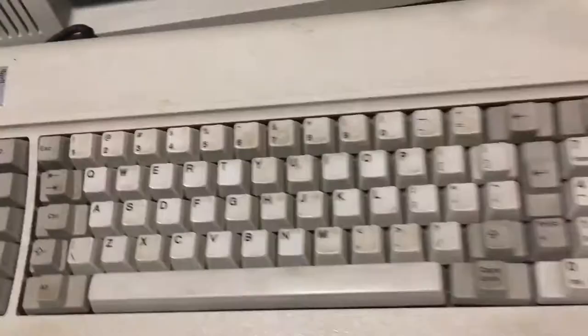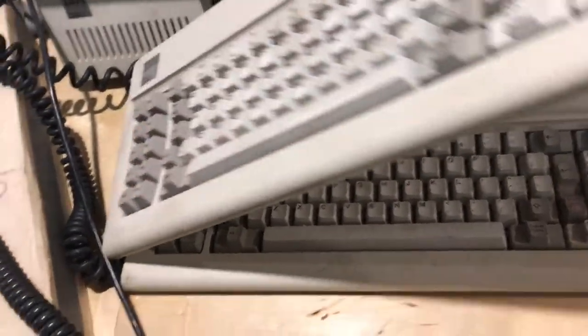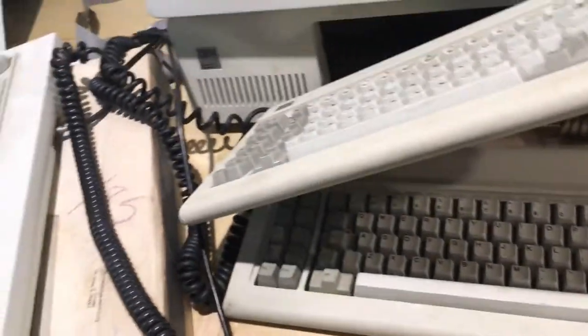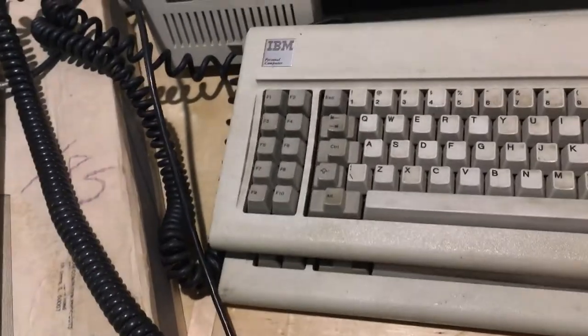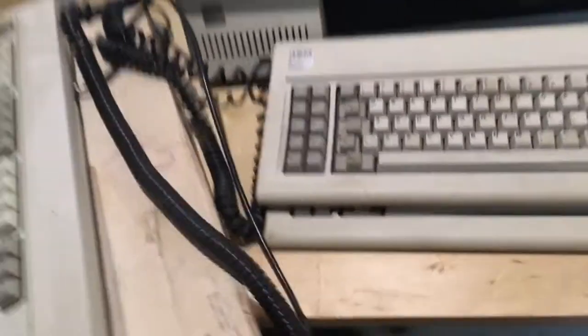Then for the other keyboards, I have two IBM Model Fs right there. And so far as I can tell, they all have their keys. Ooh, and that gorgeous clicky action.